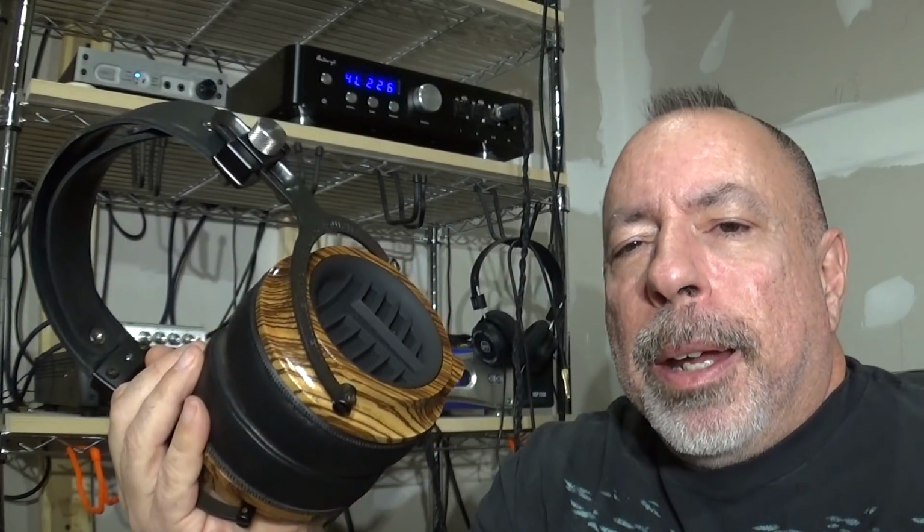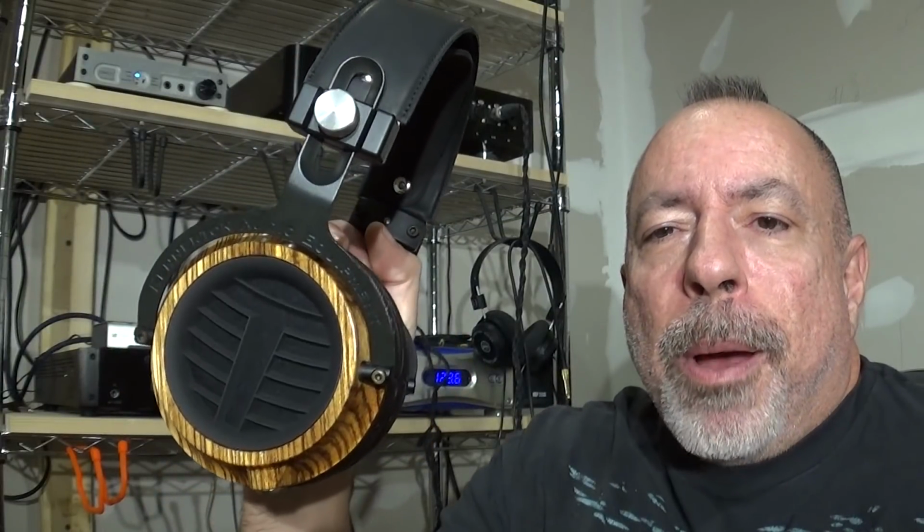Some examples that I've used would be Norah Jones sounds outstanding through these headphones. Tori Amos is a favorite of mine, and just her voice is incredible through these. And like I said, I'm just hearing things that I've never heard before. That's why I can't stop listening to these. I want to listen to every CD I have.